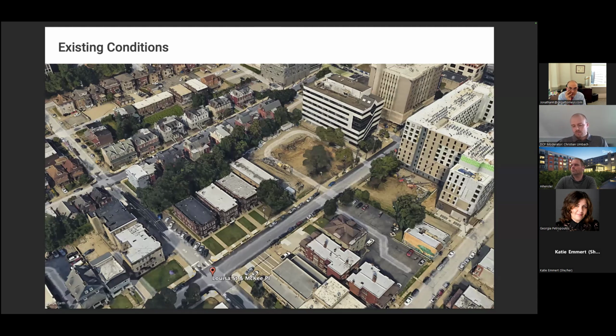This is another view of the site. You can see part of the demolition has already occurred. And then we do have the existing buildings that exist between Louisa Street and the demolished building. That building on the right, as you look at the screen, is owned by, I believe, UPMC. Next slide, please.